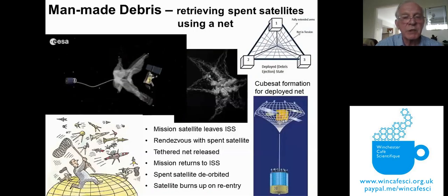Now, last year there were two experiments. One was to send a net around a dead satellite. And these are just two images of a short video clip. So you can either have one satellite firing a net, or alternatively, you can have three microsatellites, CubeSats, deploying a net and then basically sweeping along and gathering all the space debris or the large satellites.